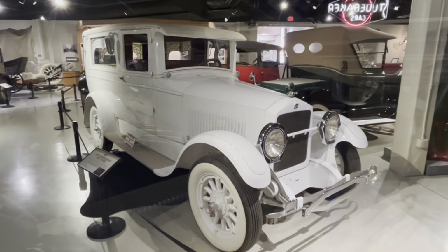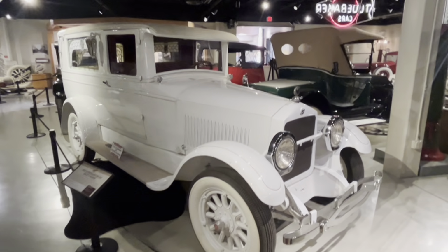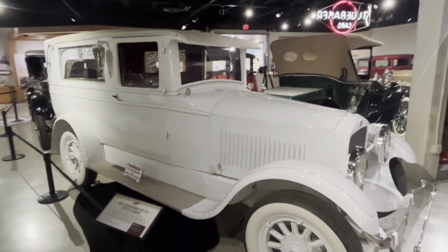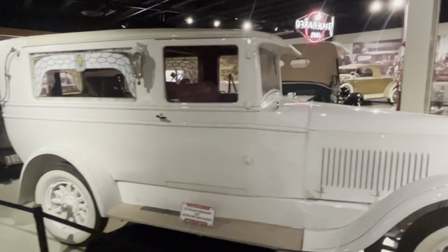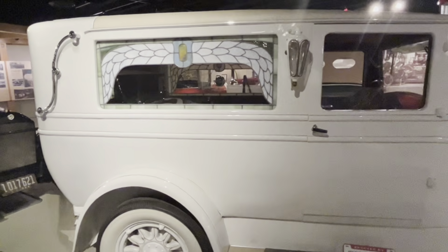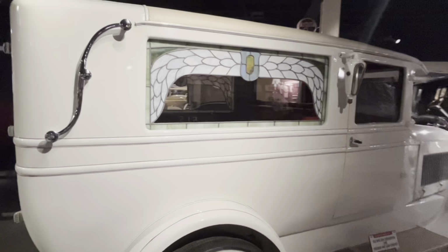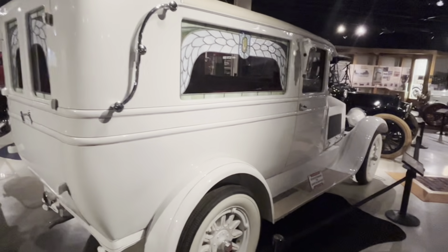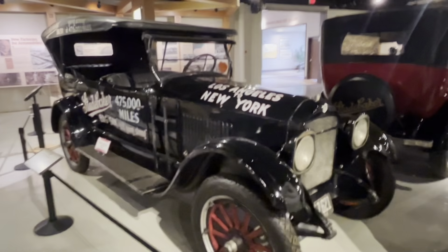Studebaker was making commercial vehicles as well. Also from 1922, this is unfortunately a children's hearse. Child mortality back in the day was higher than it is now, so many funeral homes had dedicated hearses just for children. Unlike the black ones that are used for adults, children's hearses are typically painted white. This represents the innocence of youth taken from us too soon.